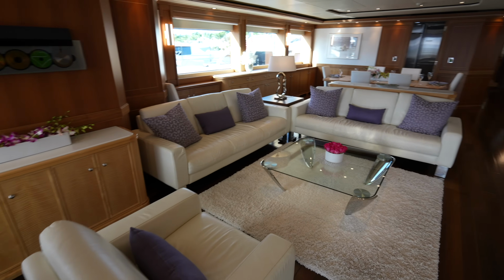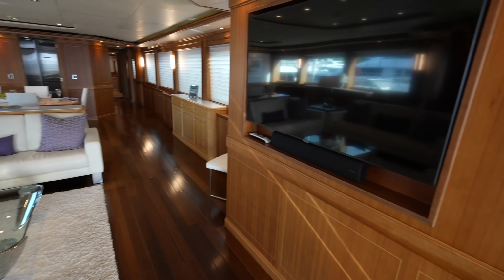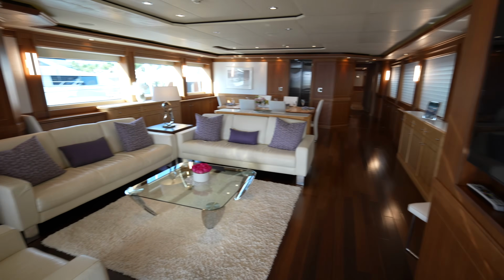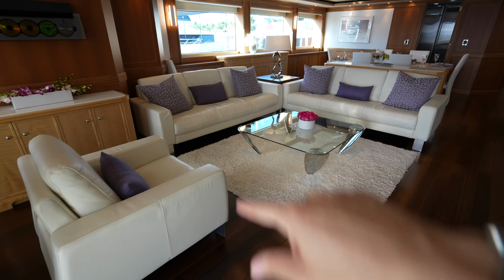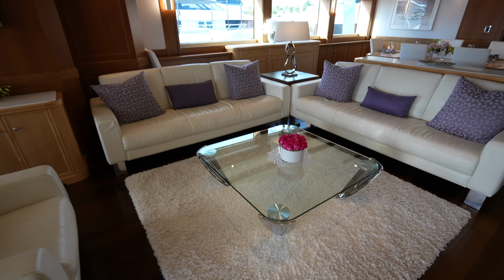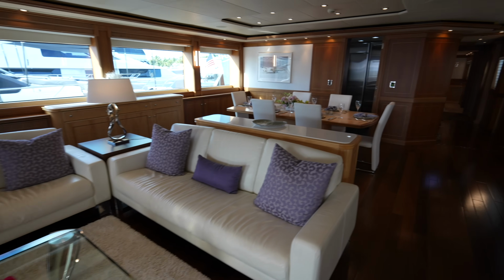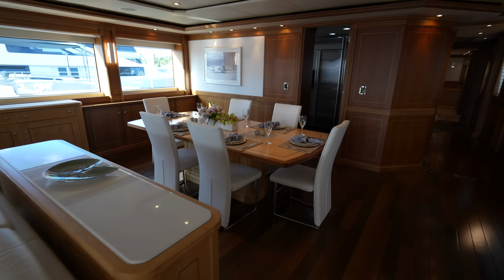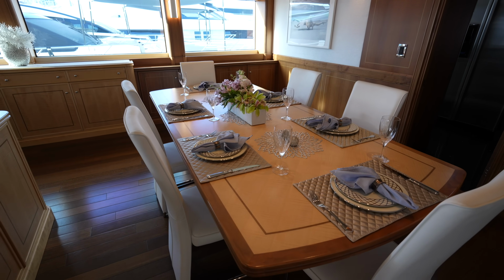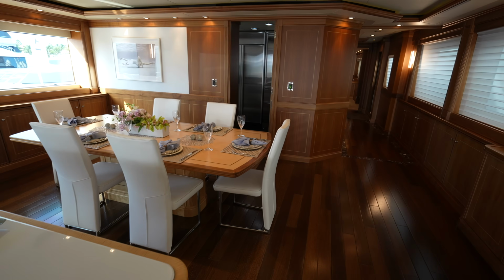Now take a look at this beautiful main salon. You have the large TV up on the wall. All of your seating wrapped around this glass coffee table. And then forward of this, we have the formal dining area. And then through this door right in the middle, this will lead to the galley.